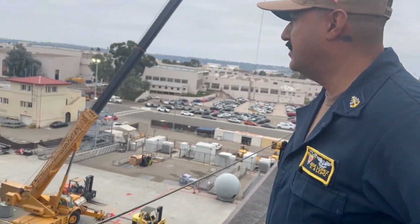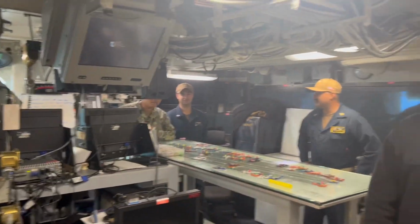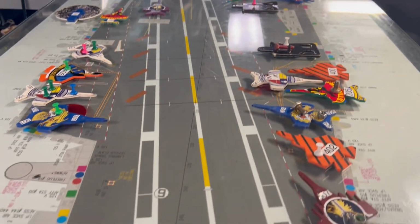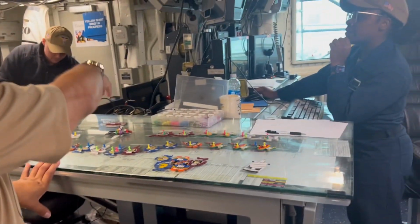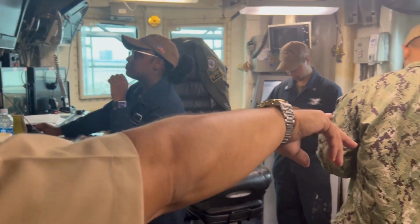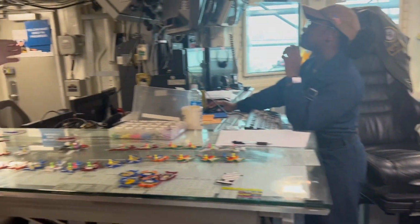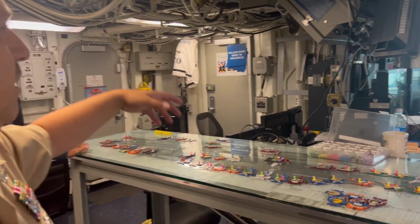Right on. Thanks, Jose. And what do they call this? This is Flight Deck Control. Thanks, guys. Yeah, absolutely. So you're in charge of all this? Basically, this Ouija board actually goes almost all the way to the bulkhead there. And there's another table where the fuels control talker sits on a high chair.